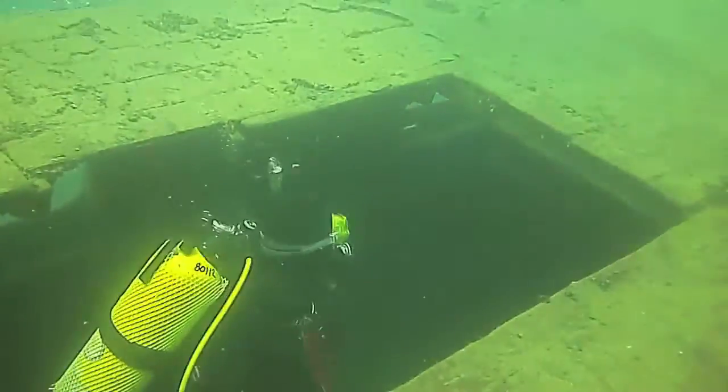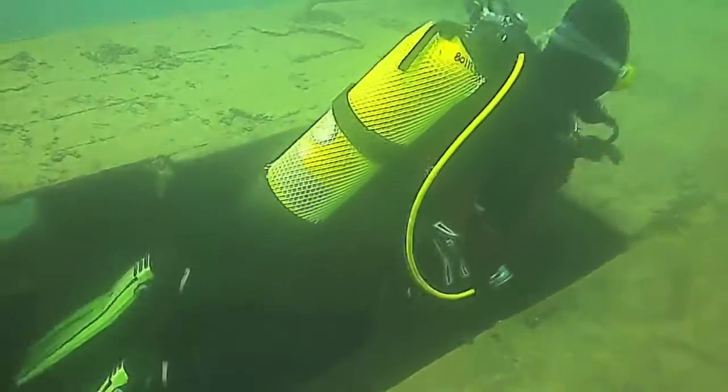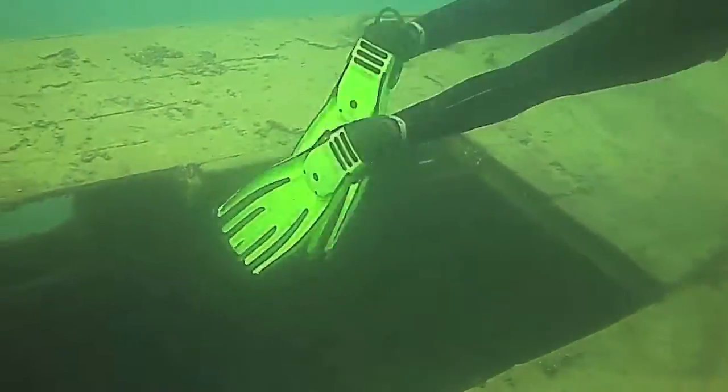I have to admit I was a little creeped out going through the Thora Ann, but after I was back in open water, I wanted to go back inside. That was totally awesome. I got to see, oh my gosh, so much under there. There are fish, little tiny ones, big ones, and that was amazing. This gear is really heavy though when you're not in the water, so I'm gonna go take it off.